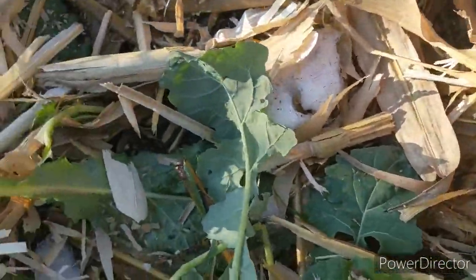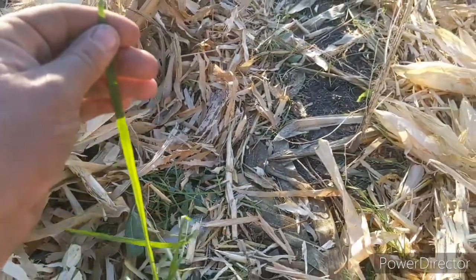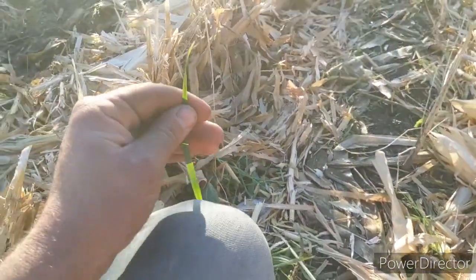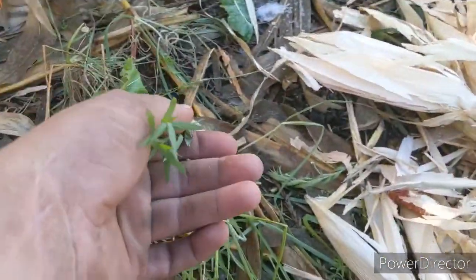Dig around here. Look at that. Yeah, look at that cereal rye. That's about knee high on me, a little over. And here's some other stuff coming. That's still pretty green. Nebraska's again, turnip. I think I saw a turnip about the size of a baseball, or a little bit bigger, on the other end when I was combining, guys, but I didn't have the camera out to show you.